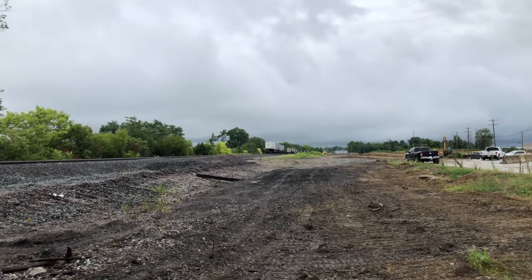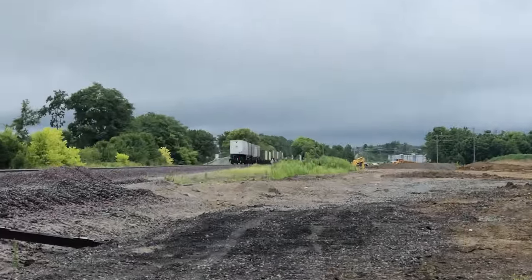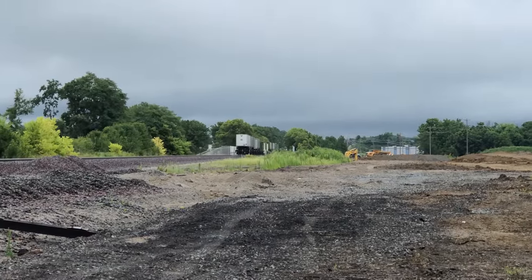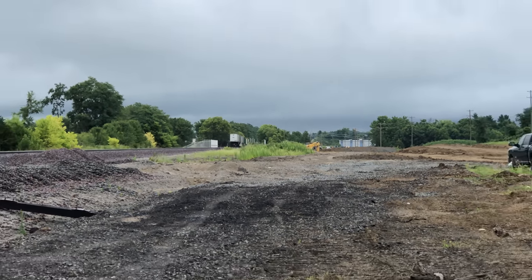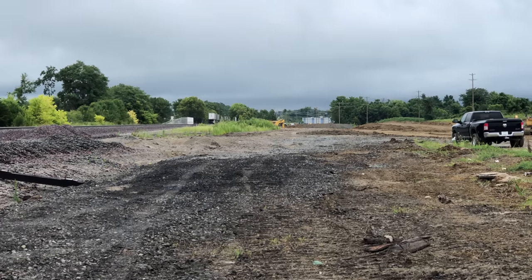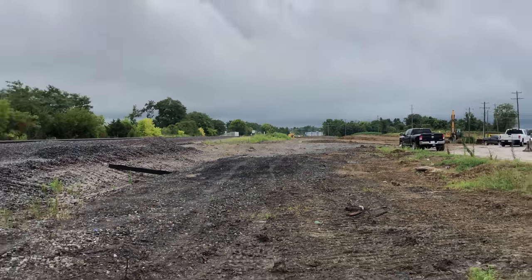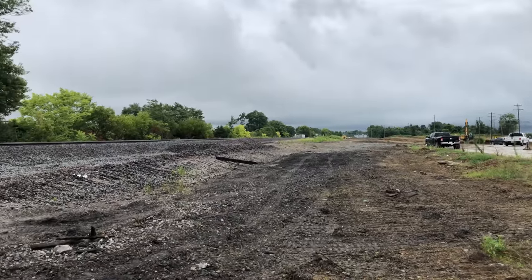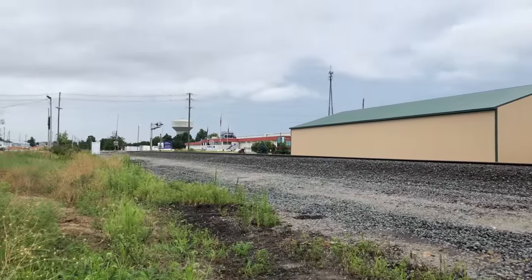There she goes. She's booking. Wow, that thing was flying through here. Speed varied a little bit, I noticed, by a couple miles an hour. And this is where the Shoo-Fly used to be. It's totally gone. Completely gone. That train was booking. That was a good one.